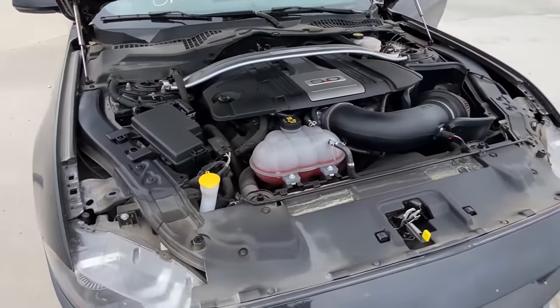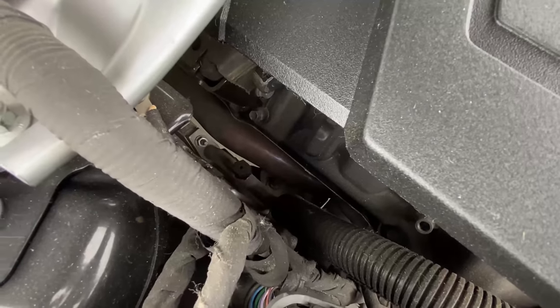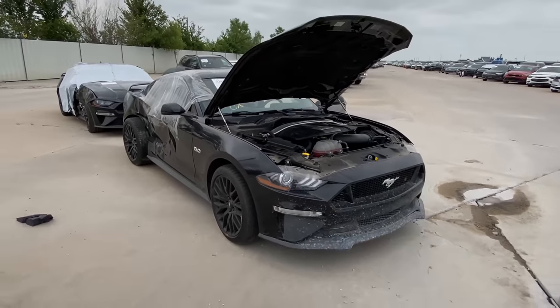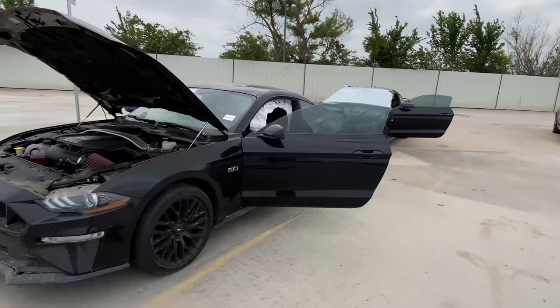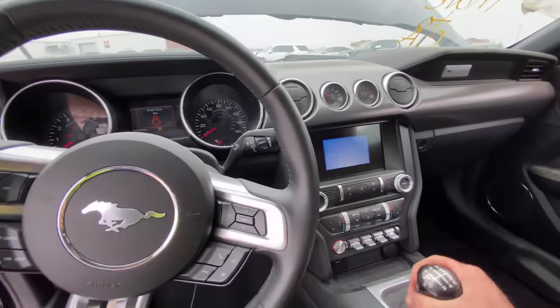And it still looks fairly stock, though we do have a JLT intake. If you look down there, this one actually has a set of headers on it, which is fairly uncommon on the Coyote cars. We don't get a lot of them with aftermarket headers simply because it is an absolute pain to install them. I'd venture to say over half the LS cars we get have headers, and less than 10% of the Coyotes do. We do have power on the first one here.